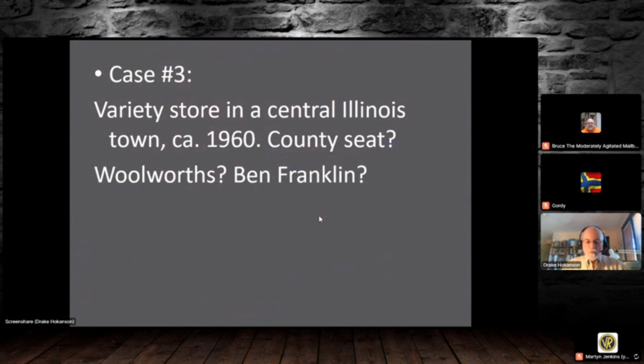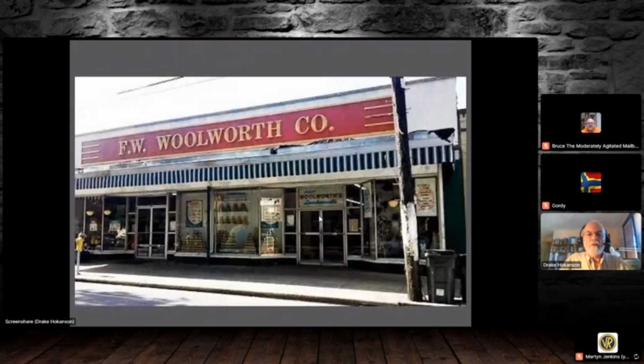So then most recently, same town, Domain, Illinois, as I mentioned earlier, in this county seat town, we really ought to have a variety store, a dime store, a 5 and dime store. These were ubiquitous in the middle of the country for many, many years. So I thought, well, okay, let me just do a little research. And so I started with Woolworths.